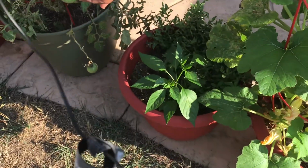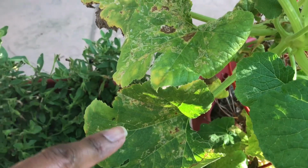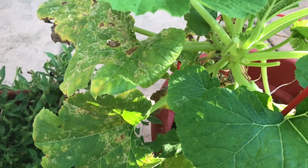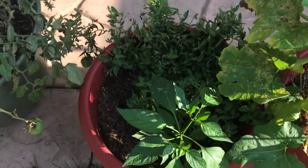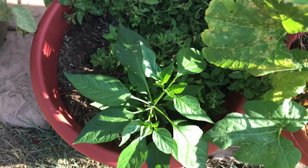Maybe later on today I will go ahead and prune this because I do see that these leaves need to be removed. They're not doing any good to the plant, and they're just probably sucking energy out of the zucchini that are coming, so I'm going to cut those off. And guys, here's another Shishito pepper that I just happened to tuck in there in this pot because I had removed another plant.